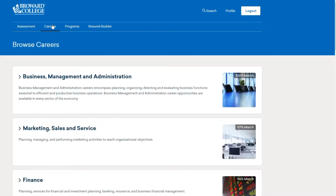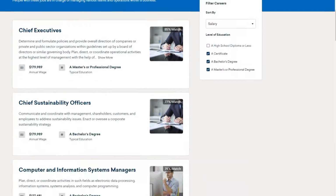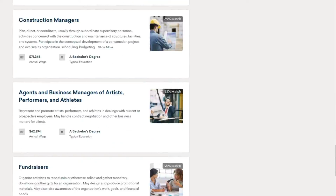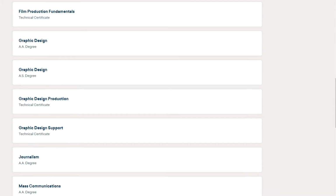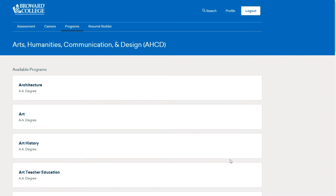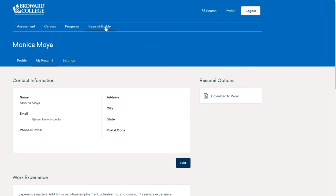The Careers tab allows you to browse the careers in different fields. The Programs tab lets you see the available programs in each pathway. And the Resume Builder is a tool that helps you create a resume by answering a few questions.